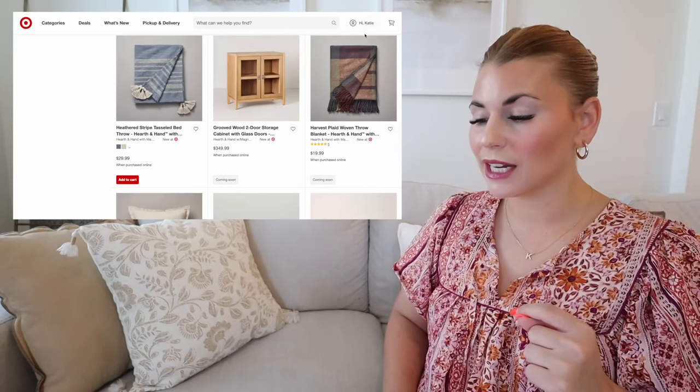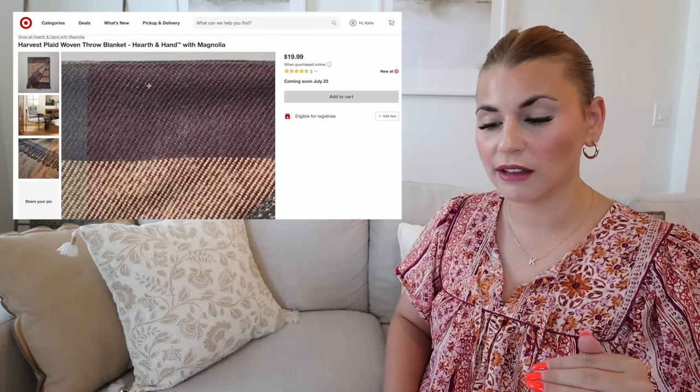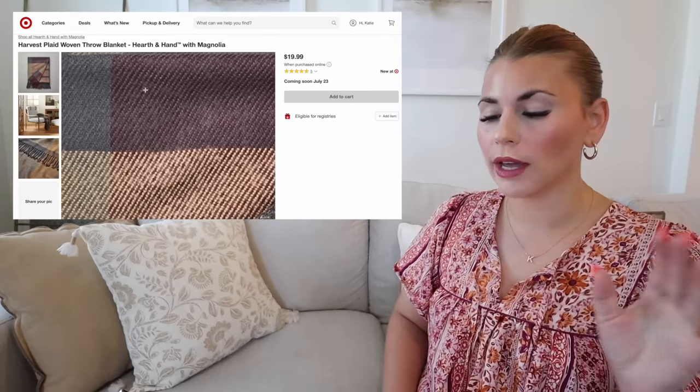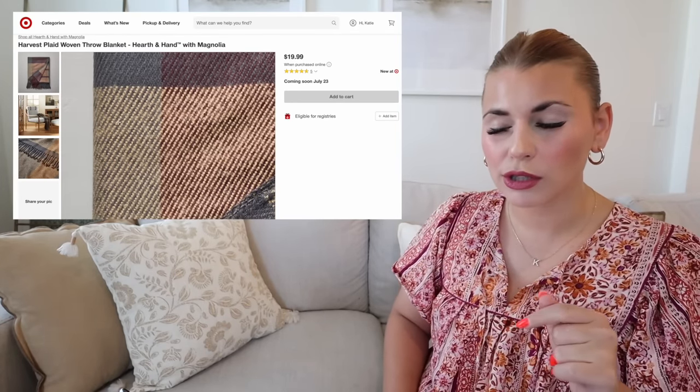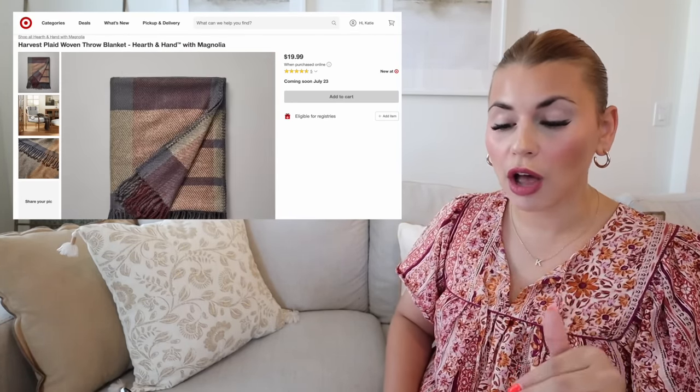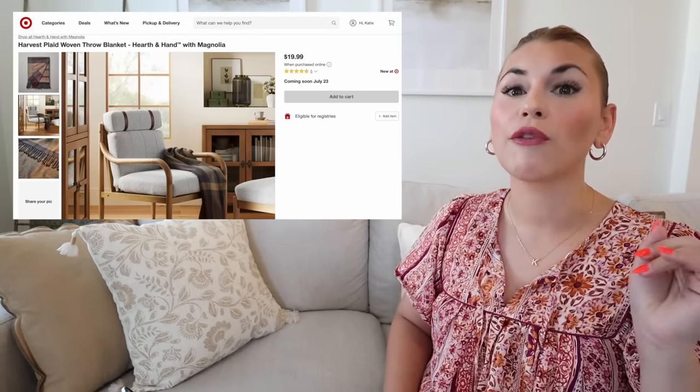Another fall item I see right here that I love is this harvest plaid throw. I really like the colors. You're seeing a slate blue, a burgundy-ish type reddish purple, a cream, also kind of a tealy sage. There's a lot going on, but they work together really, really well in this throw for $20.